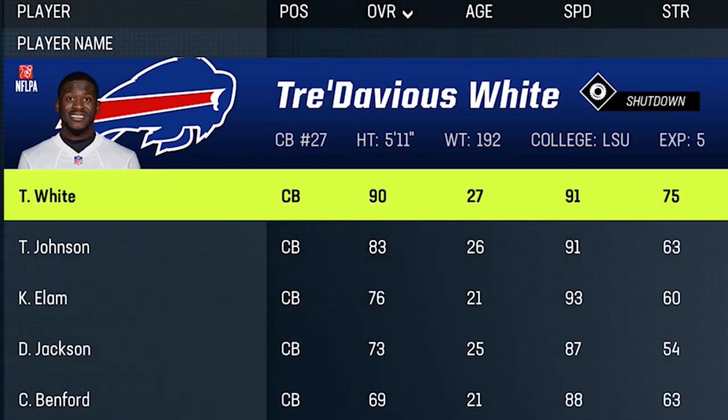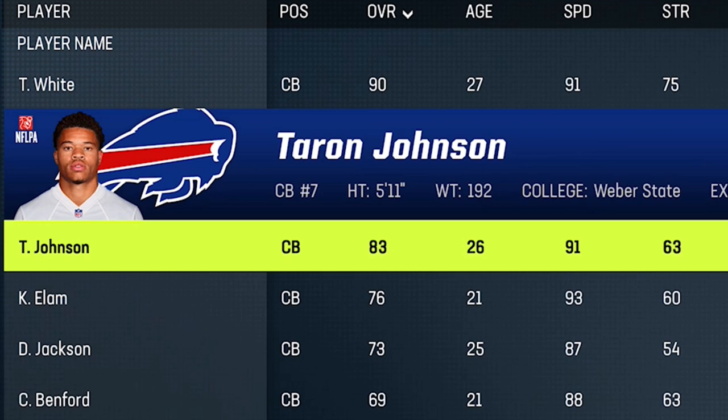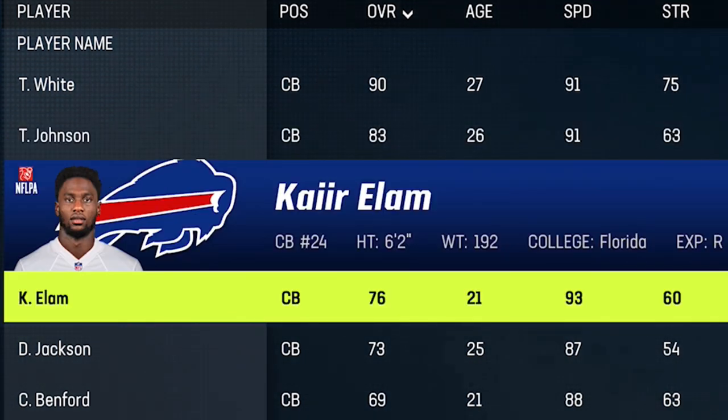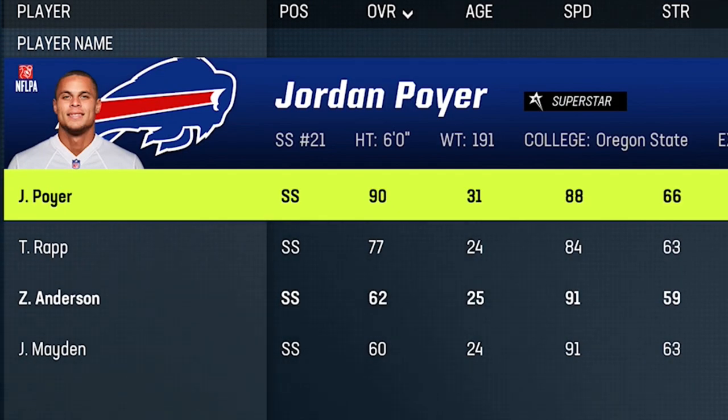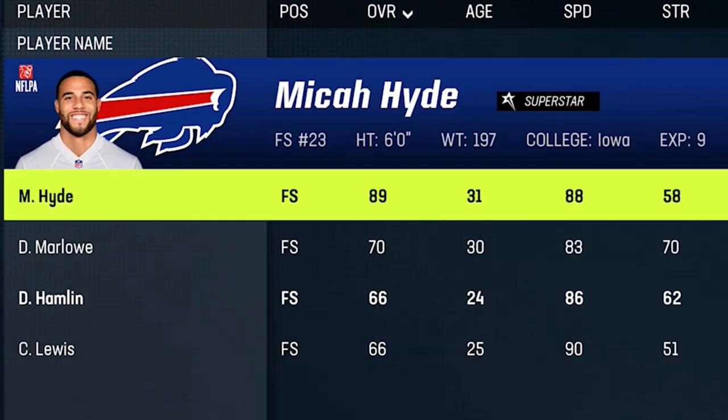Then you get to the secondary. They got a superstar cornerback in Tre'Davious White. Taron Johnson's a good second corner. They got some good speed, a former first round pick, Kaiir Elam, with a 93 speed. So you got your top three cornerbacks there, and your safeties are set with Micah Hyde, superstar, and Jordan Poyer, superstar. Both of them coming in at a 90.